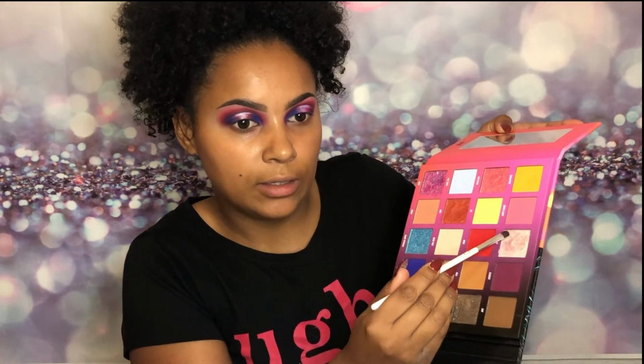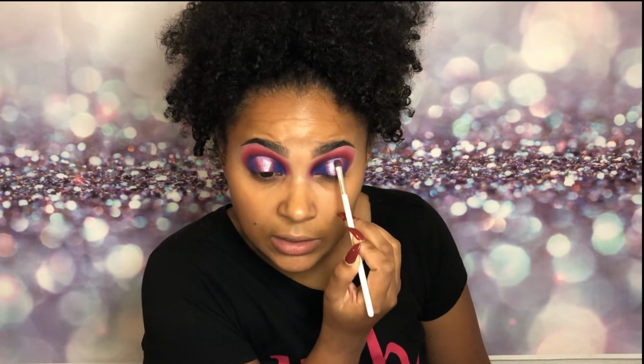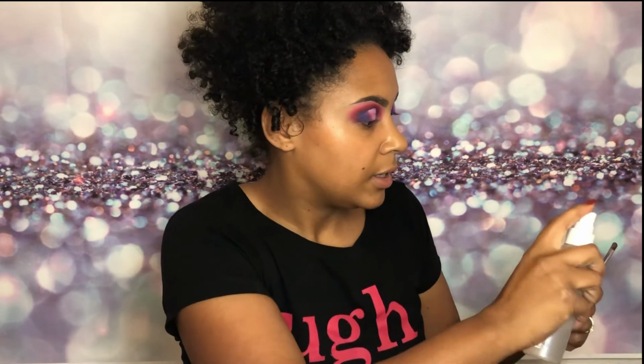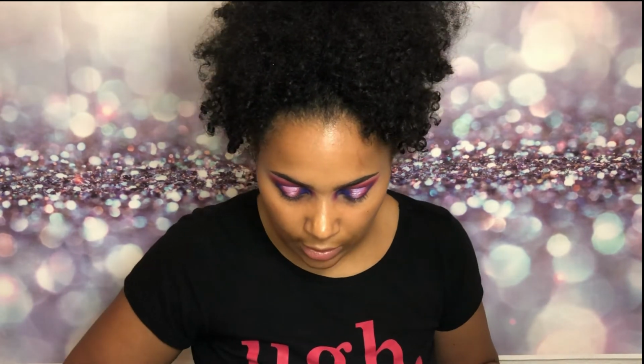And for the center of the lid, I did use Ivy, which is the lightest shimmer shade in the pan. It's this one right here. It didn't really do a lot, but I just wanted to place this and tap this. But again, I have to use it wet. Just tapping it, giving it a little bit more shine. Again, the glitters are really, let me swatch it for you. I've used this the other day.